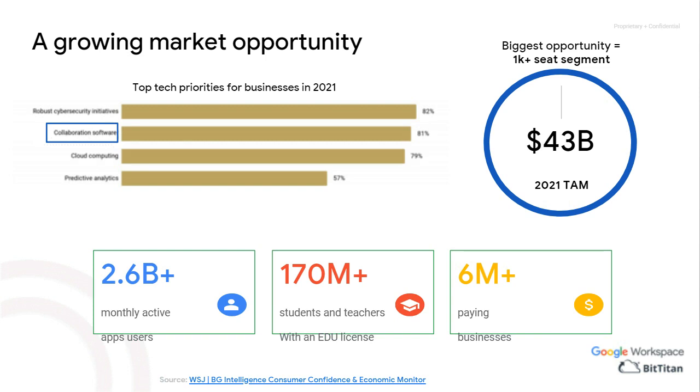We know that there are currently 170 million students and teachers that use Workspace in the K through 12 environment globally, that are using it to learn, that are using it to collaborate with their students, their classmates, and are entrenched in a way of working that when they graduate and become a part of the workforce, they expect the same type of collaboration tools in their new work environment. So this is almost like the perfect pipeline for what's to come, what the future is.